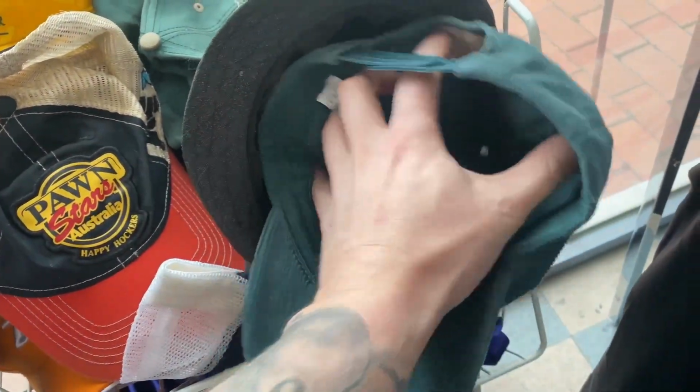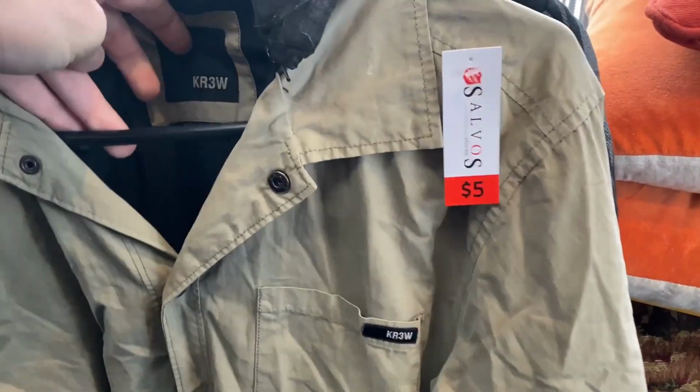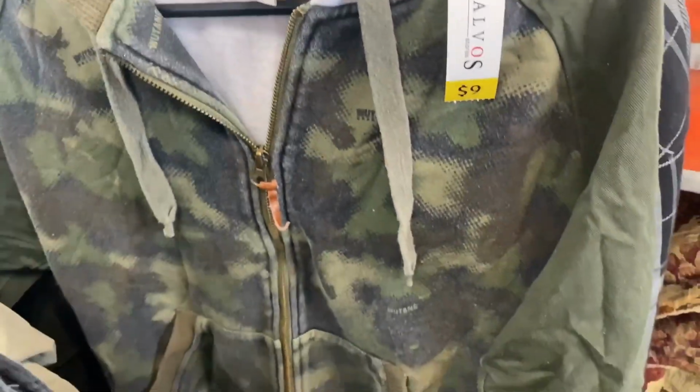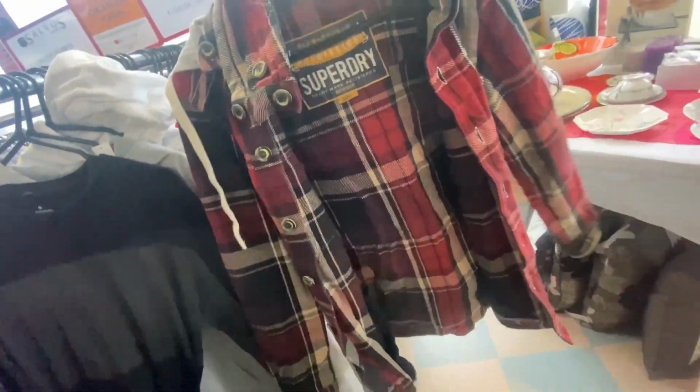Well, this suits me as well. Bunnings hats, they sell. Bunnings stuff sells. Crew is another brand just to look out for, a skate brand. I always grab it if it's cheap enough. Bit of Wu-Tang too. Super Dry, another favourite of mine. This will go on for good money. $5.